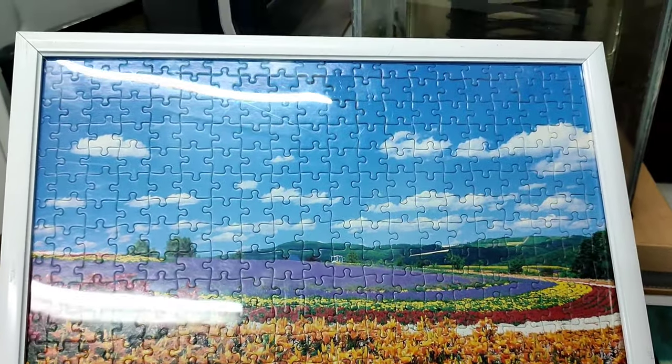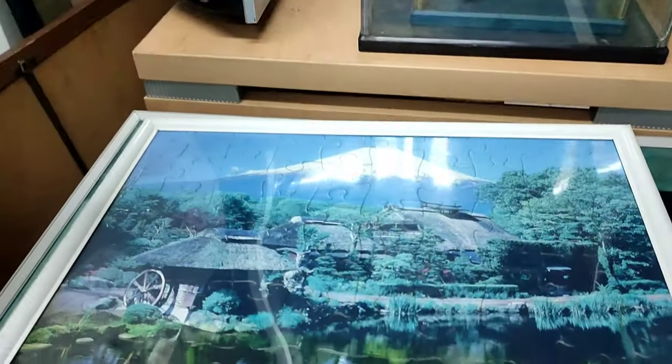Oo nga pala guys, look at these puzzles. Ang interesting.